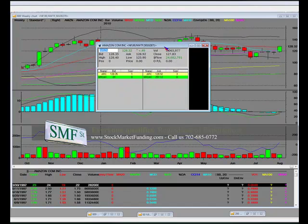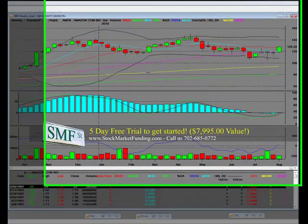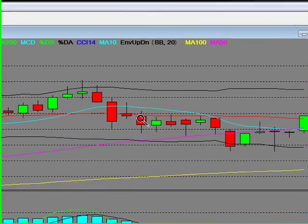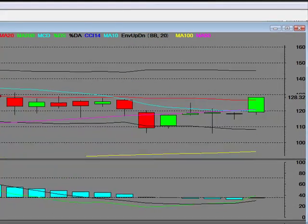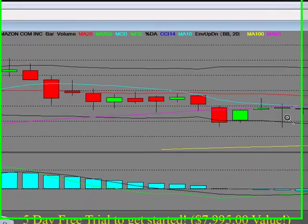Look, Amazon.com. I've got a weekly chart. And what we're going to look at is where Amazon will fail. Basically, right now, we have had 12 weeks of bear trend. 90 days, which is 60 days of actual trading as a bear trend.